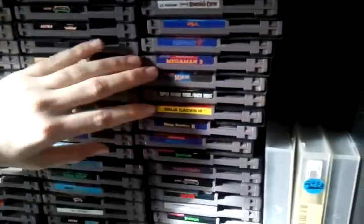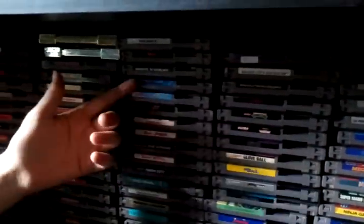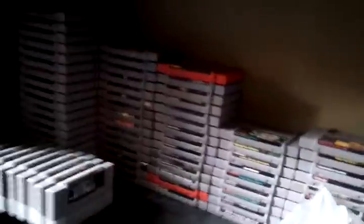And then you just have regular ones: Castlevania games, Mega Man games, Ninja Gaiden games, Deja Vu, Shadowgate, Nobunaga's Ambition, Maniac Mansion, Blaster Master, Ghosts and Goblins, Final Fantasy, all that good stuff. Now we're gonna go down one more row. Now we're getting into Super Nintendo games, which I guess I have a few I should show off.